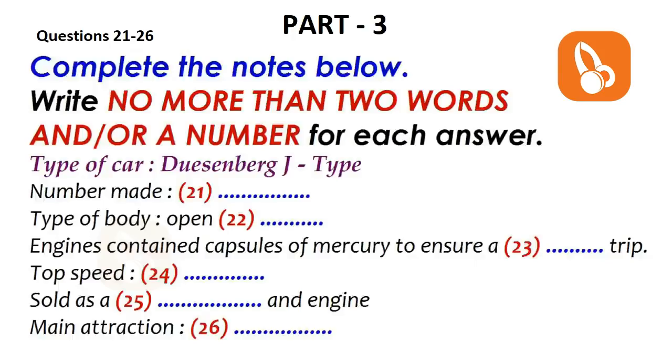In fact, these cars offered unparalleled performance. In an age when 160 kilometers per hour was considered very fast, the Duesenberg promised a top speed of 180 kilometers per hour and could do 140 kilometers per hour in second gear.